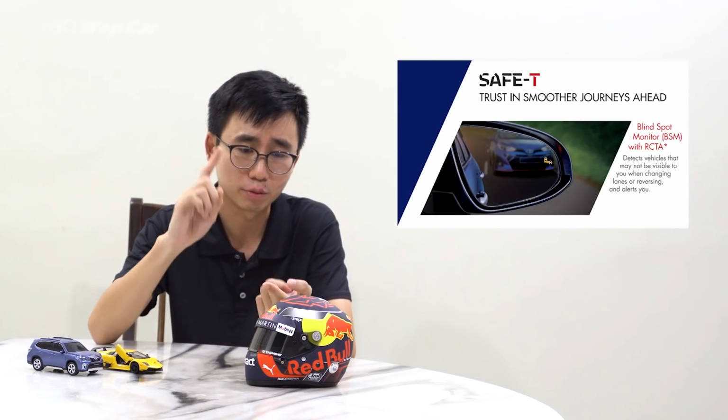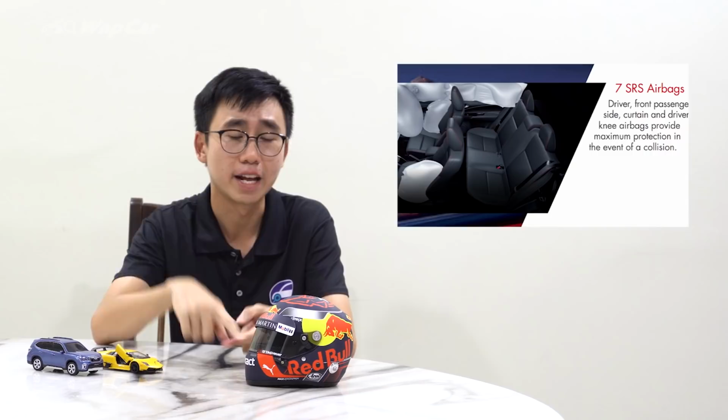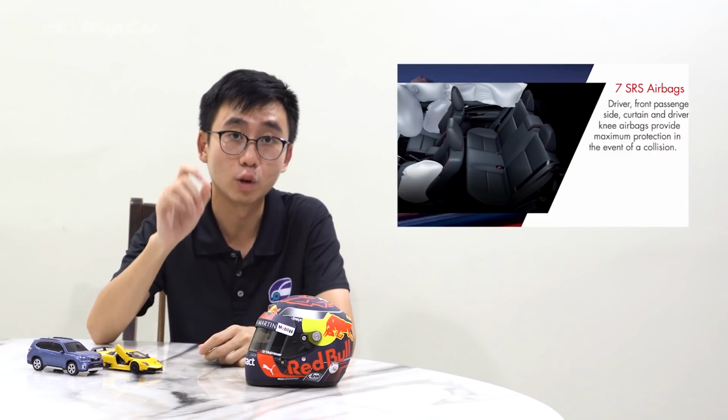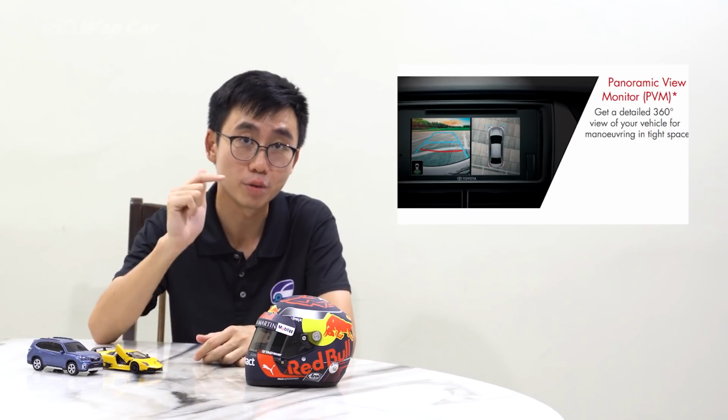Now, in that respect, the Honda City variants are pretty much on par in terms of safety features with the Vios. And in fact, I think that the Vios edges in terms of safety features because it has blind spot monitoring with rear cross traffic alert, and it has 7 airbags that's standard across the range. And certain variants also get a 360-degree camera, which the Honda City doesn't.